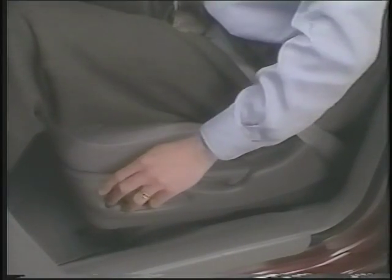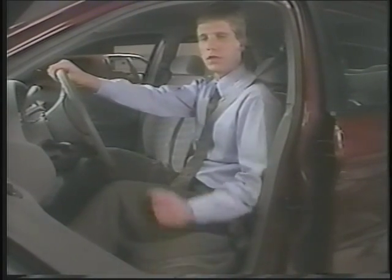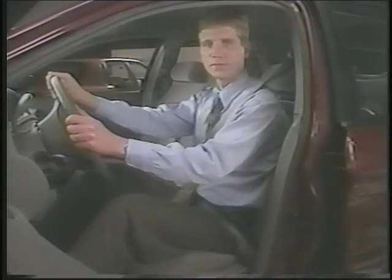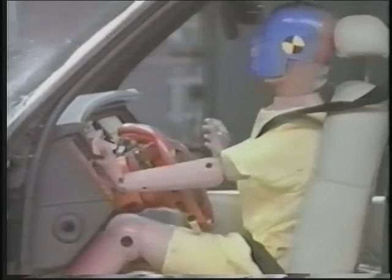A driver should position the seat as far away from the steering wheel as is comfortable for driving. The more distance, the less chance that your face will hit the steering wheel in a crash. And keep in mind, this can happen in a severe crash, even if you're using a safety belt.